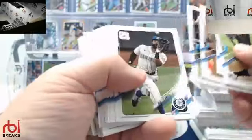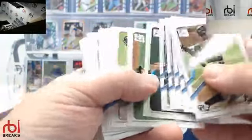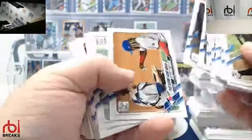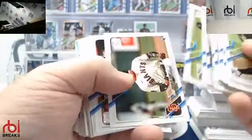I mean, you're not going to get an argument out of me. Soto, in my mind, is the best player in baseball right now. And he's, what, 16 years old? I mean, that's an exaggeration, but he's one of the youngest players in baseball.